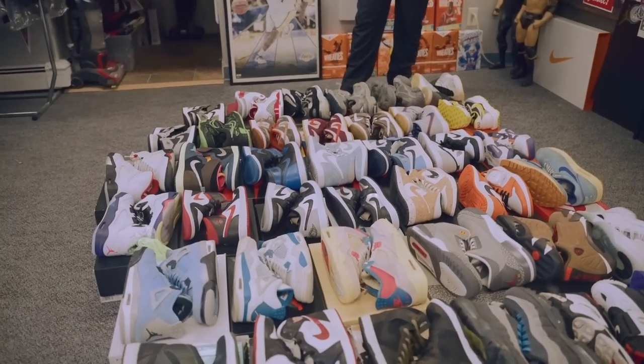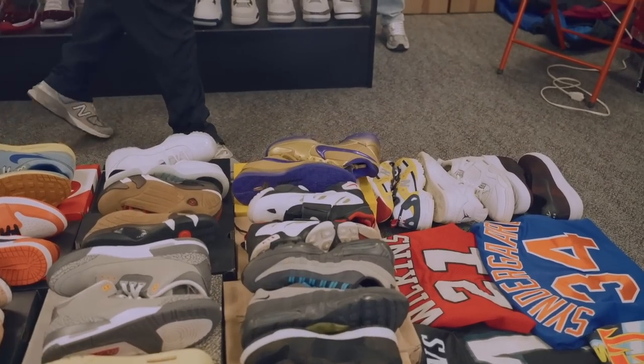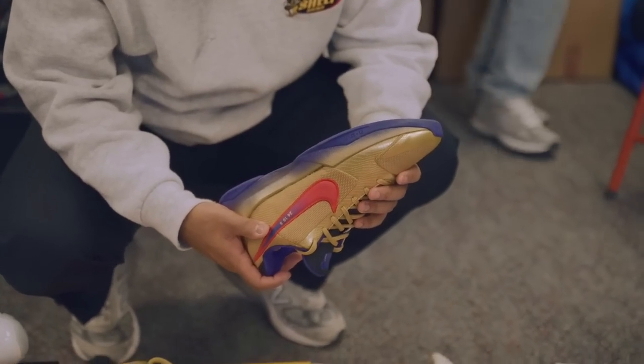Got some orders going out from over the weekend. Let's start from this top row. Actually, let's start from this bottom row. We'll start off here. We got some Kobe 5 Undefeated. Brand new, really clean pair. This is like the only Kobe we get in store now.